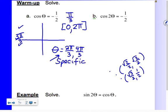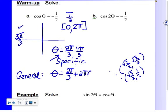Does that make sense? But general solutions will capture all of those coterminal angles that end back at 2 pi over 3 and 4 pi over 3. So we're going to do theta equals 2 pi over 3 plus 2 pi n. You can use an n or a k. Those represent integers. Integers are positive and negative, so it'll take into account if you subtract or you add. And then 4 pi over 3 plus 2 pi n. Any questions on that one?